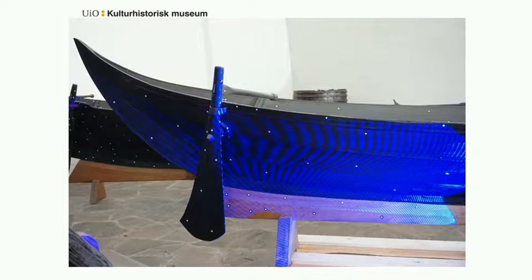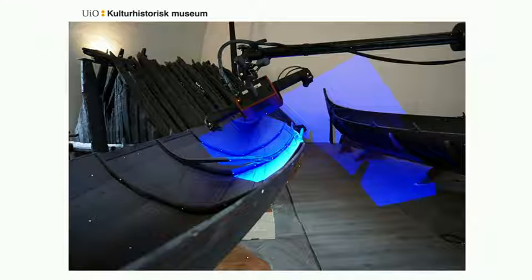And the scanner has blue light. The blue light is because it's better for the scanner to catch the surface, especially if it's black and shiny, gold, polished silver, steel, things like that. If it is white light, it's almost impossible. And there I am with the scanner.